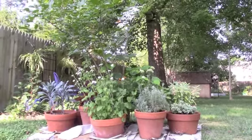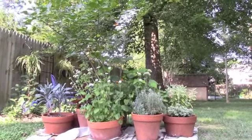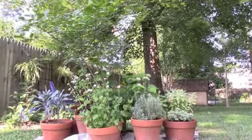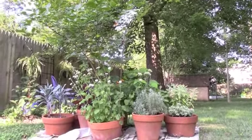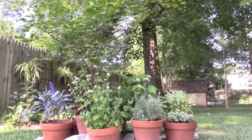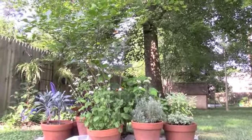Here's what it looks like from this angle. And it's all different textures and varieties of plants that bloom at different times. So I think that's why it looks good at all times, because there's always something going on.